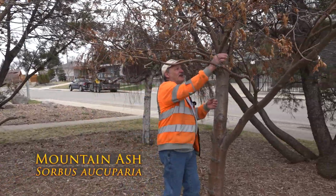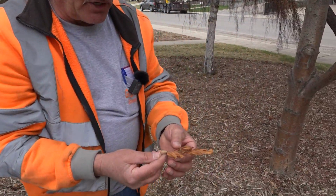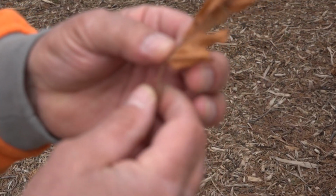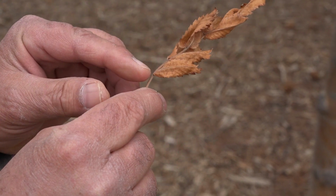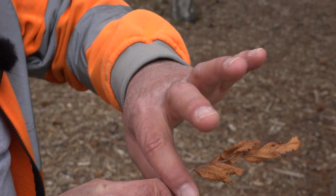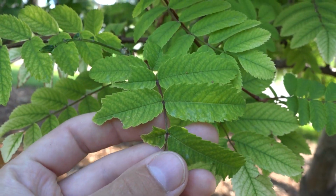So the mountain ash is very distinguishable by its foliage, and what happens is you get a whole bunch of this called compound leaf. So this is one petiole, and then the little guys are petiolets, and each leaf is a leaflet. That is a leaf. That's the taxonomical explanation, I guess, of it.